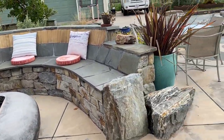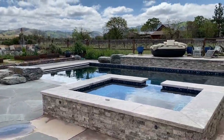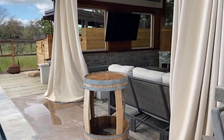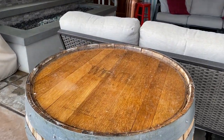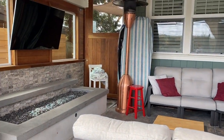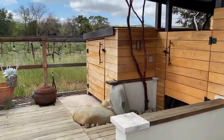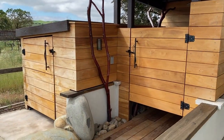There's a fire pit. Recycled wine barrel. Put some varnish on that puppy so that it doesn't fall apart. Can watch a game in here. I mean, I'm sorry, we're gonna watch Doug Tallamy's talk in here. And here's my pride and joy, outdoor shower. I love this.